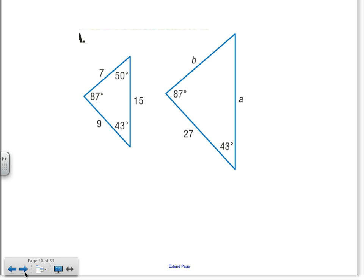Clearly you see two triangles. You don't know whether they are similar or not. Let's try to prove whether or not they are similar. We know here that this angle is 87 degrees. This is also 87. This is 43. This is 43. This is 50.